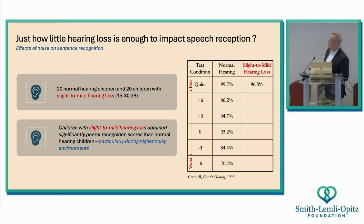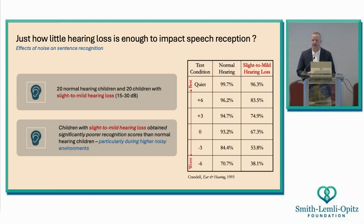But what about slight to mild hearing losses? Do you think they decrement the same way? Well, they don't. And in fact, this is children. And mind you, adults can often modify how they perceive language and conversation. Children necessarily can't. So by the time that they are in a somewhat noisy environment, they're doing actually quite poor.